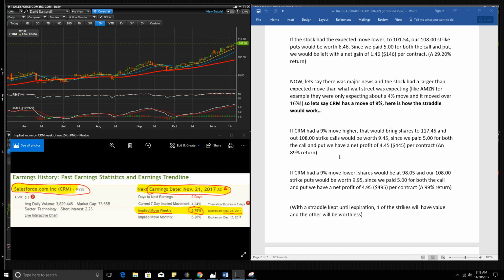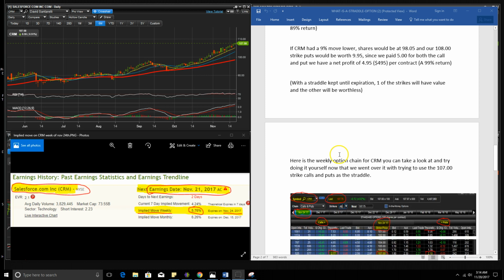Okay, if CRM had a 9% move lower this time, shares would be at 98.05. And our 108 strike puts would be worth $9.95. Since we paid $5 again for both the call and put, we have a net profit of $4.95. Multiplied by 100 again, like we always have to, that's $495 profit per contract. That's a 99% return. And with a straddle kept until expiration, one of the strikes will have value and the other will be worthless.